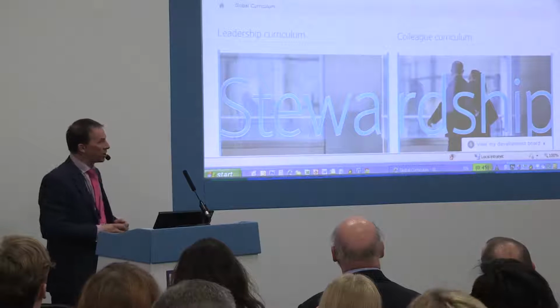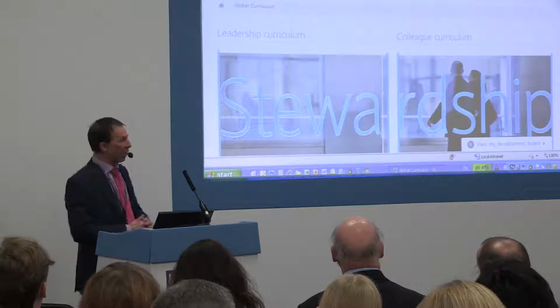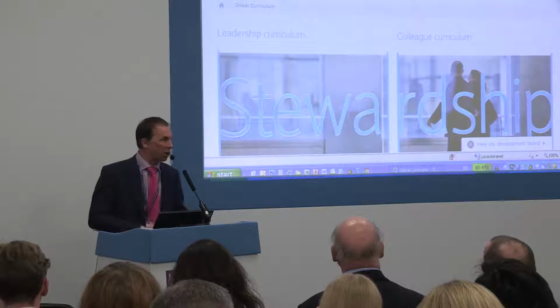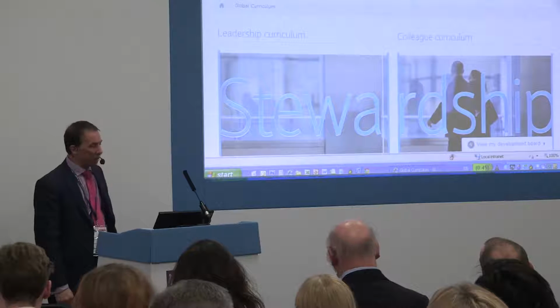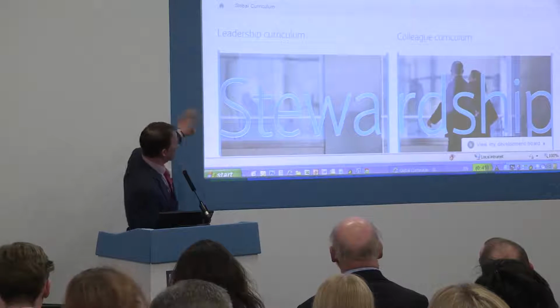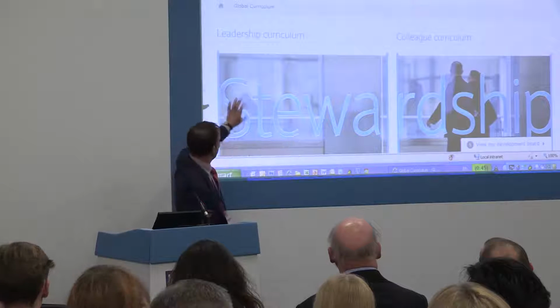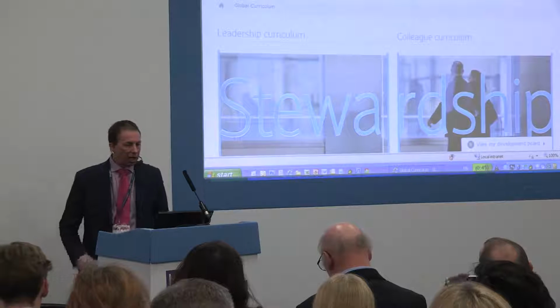We grabbed the first SharePoint publishing site that came into the business, and we said what we'll do is we'll take it and we'll work with it. This was the initial design that we came up with for the homepage of the Colleague Curriculum, or the global curriculum, which is actually split into two elements. We've got a leadership training one and the Colleague Curriculum.